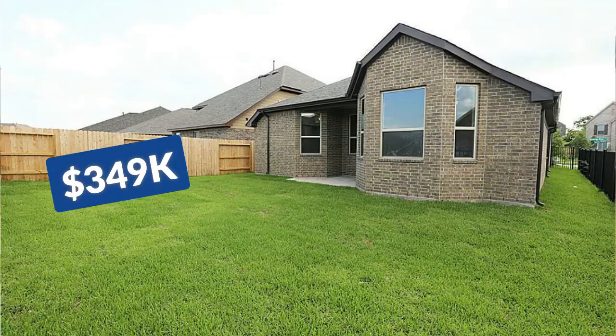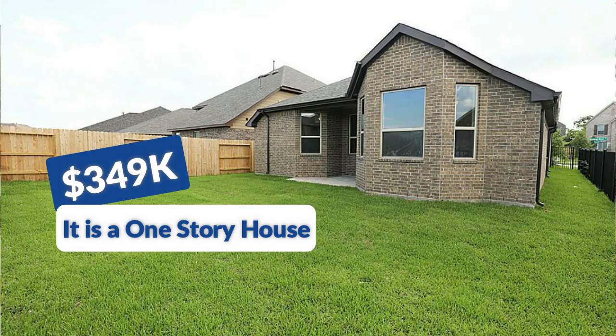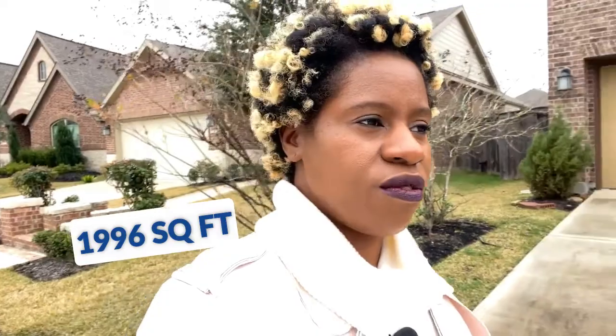We are here where our first home is located. It is currently listed for $349,000. It is a one-story house, 1,996 square feet. The lot size is 65,000. Bridgeland is a master plan community, so they are very strict when it comes to for sale signs and open houses. The HOA is very strict, so the house does not have a for sale sign in front of it. It hasn't been on the market for long. This is the house right here, and it went on multiple offers.